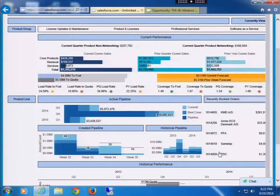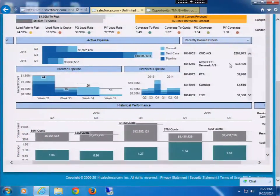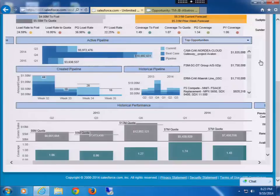In addition, this particular functionality came from the feedback from the different sales managers. What they said was, on a day-to-day basis when I log in, we even want to see which are the recent orders that booked for us. So we give them a list of top 30 orders that booked for them within the last couple of days, and this is what you see here. There's a toggle functionality here which essentially gives them a list of their top opportunities, which we call top deals, as in these are the deals that we are working on and trying to convert into orders.